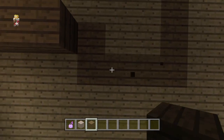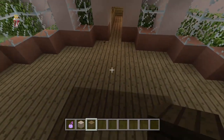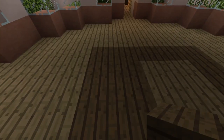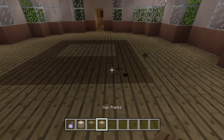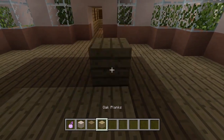1, 2, 3, 4, 5. Ooh, we need a little bit bigger space than this. We could go one more out, actually. Yeah, something like that. Alright, just a seating area with a coffee table, and couches and plants and stuff.